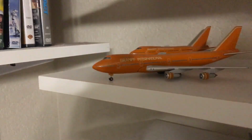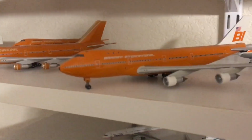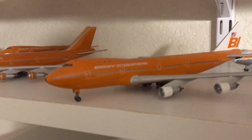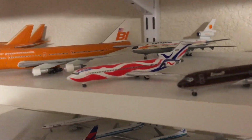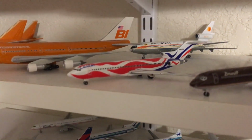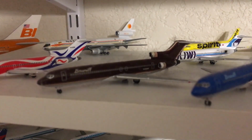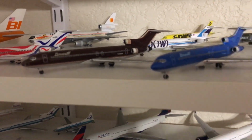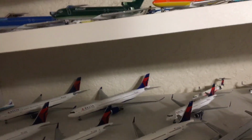Okay, right here we have the Braniff International 747-200 Gemini Jets, Big Orange 747-100 Dragon Wings, Calder 727-200 Gemini Jets, the Braniff Ultra Brown 727 is Aero Classics.